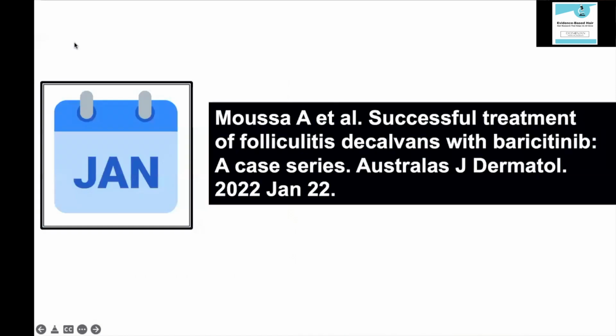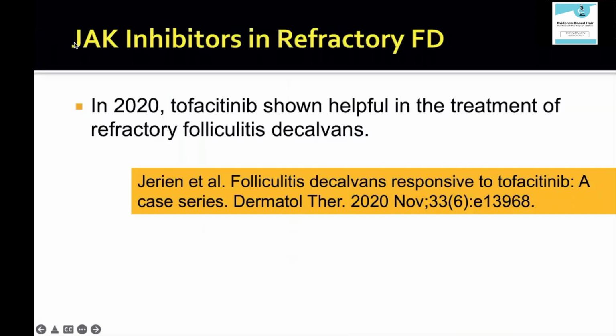Well, a study in the Australasian Journal of Dermatology in January looked at this very question. They looked at the role of the JAK inhibitor baricitinib in treating refractory folliculitis decalvans, or tough to treat folliculitis decalvans. This was Dr. Sinclair's group from Australia, and they've been studying JAK inhibitors in folliculitis decalvans for a few years now. And in 2020, they showed that the JAK inhibitor tofacitinib was helpful in stubborn refractory folliculitis decalvans. And so in this study, they looked at the role of baricitinib.